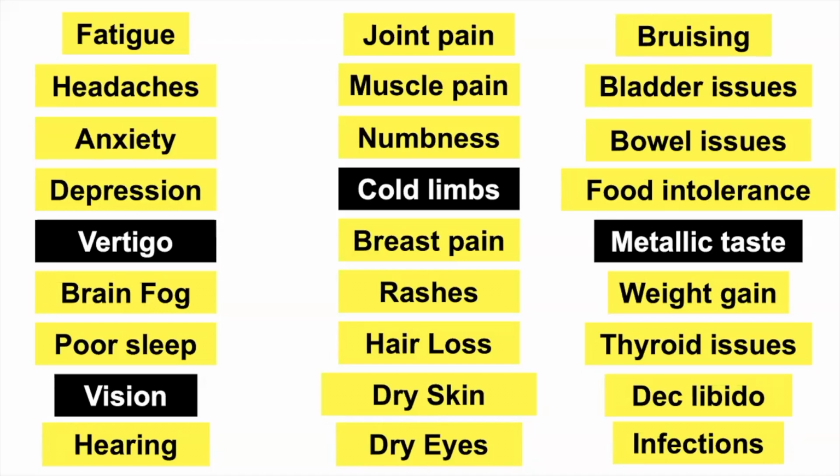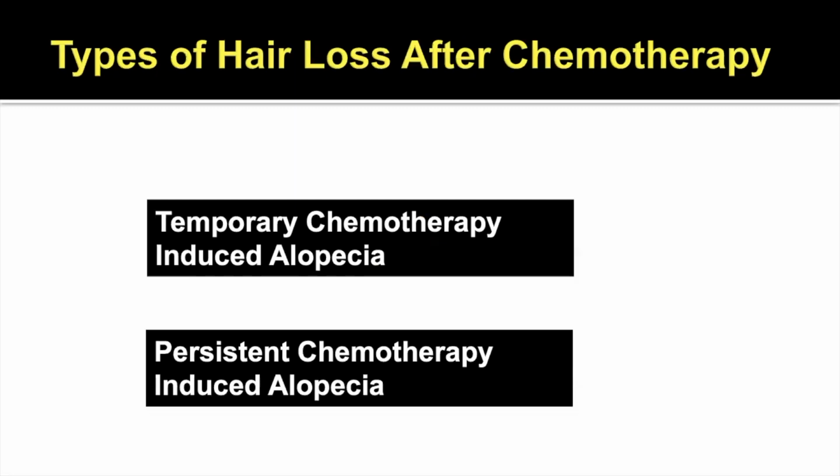So the reasons are not clear. The etiology of breast implant illness is not clear, but nevertheless, an important study that suggests when a large number of symptoms are present, some quality of life can improve by removal of the implants. So we move on now to talking about chemotherapy-induced alopecia.